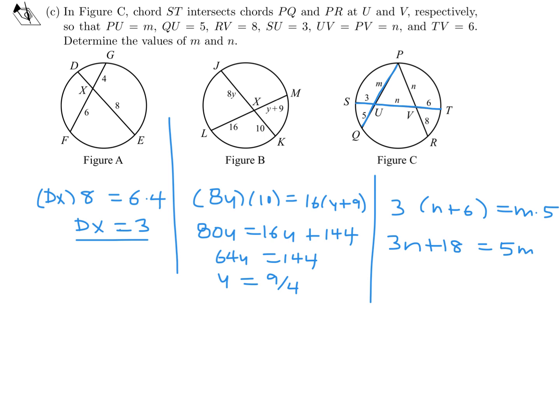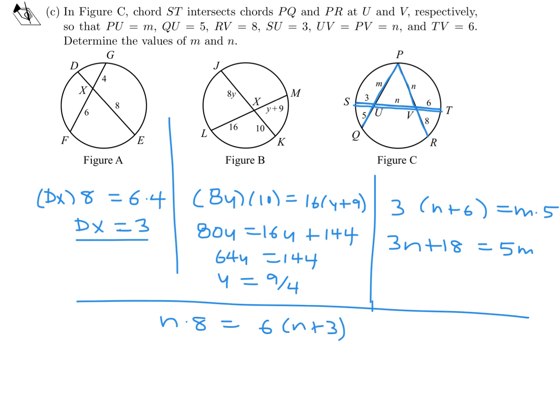And do I know anything in this question? No. So I guess that's as far as I can go there for now, and then I have to do something else. What else can I use here? I can use this line, that line, and then this line again. So that's going to give me n times 8 is equal to 6 times (n plus 3). Okay, I got it. So this is going to be 6n plus 18, so therefore 2n is 18, so n is 9.